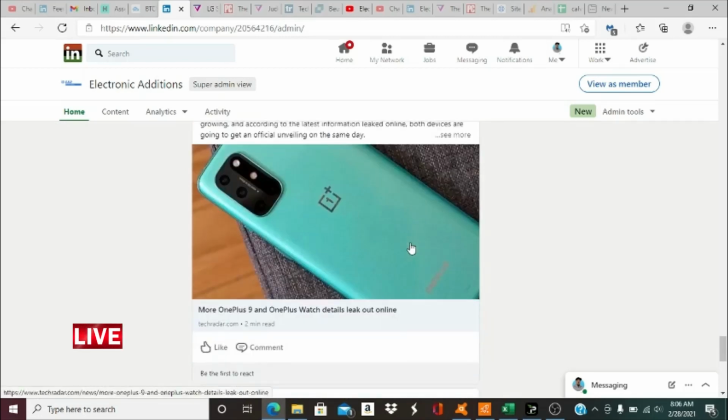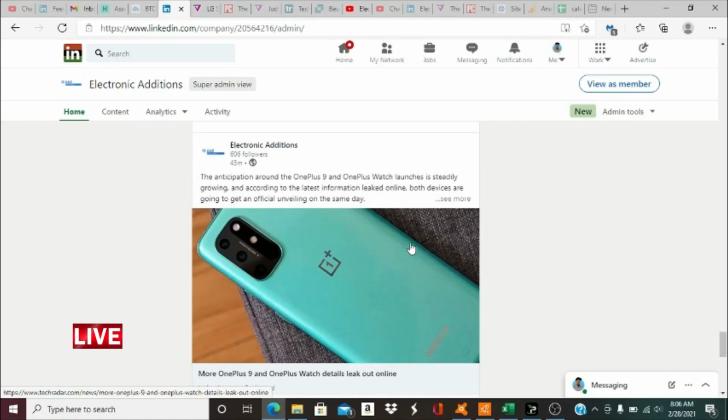All right, guys. Moreover, we have an Android phone. Some of you guys probably know this, maybe not, right? So more OnePlus 9 and OnePlus Watch details leak out online. So there's been lots of leaks lately, right?